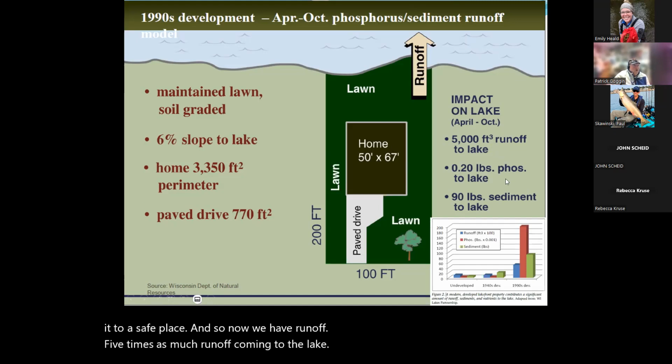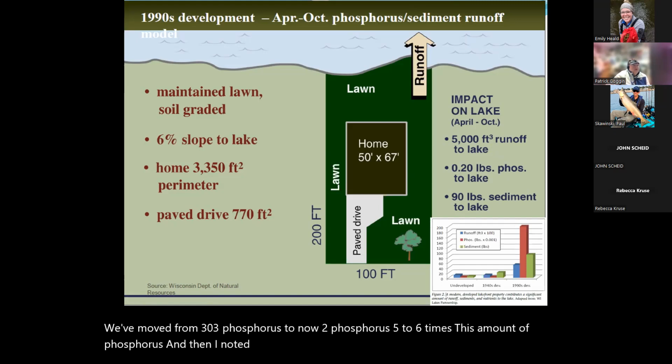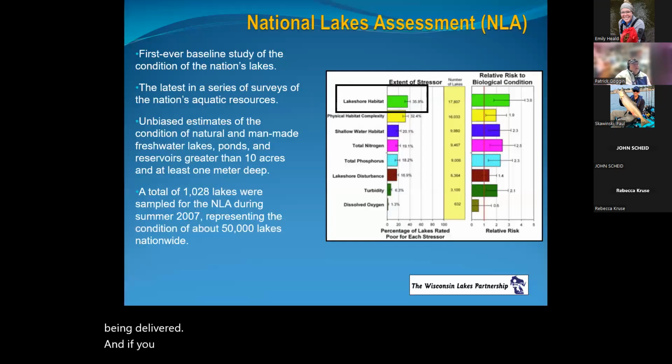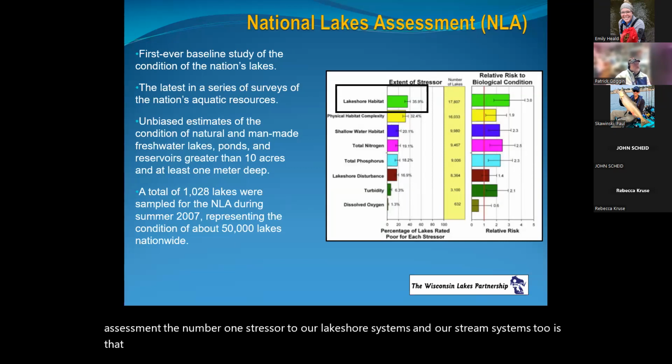We've moved from 0.303 phosphorus to now 0.2 phosphorus. So 5 to 6 times the amount of phosphorus. And then I noted the sediment has grown as much as 18 times with the amount being delivered. And if you add that development up across the lake, as we've seen in our National Lakes Assessment, the number one stressor to our lakeshore systems and our stream systems too is the destruction of that lakeshore habitat.